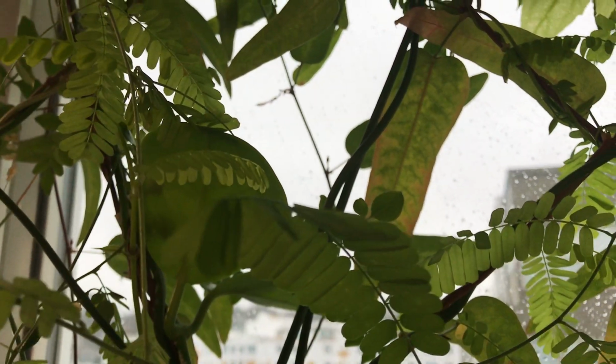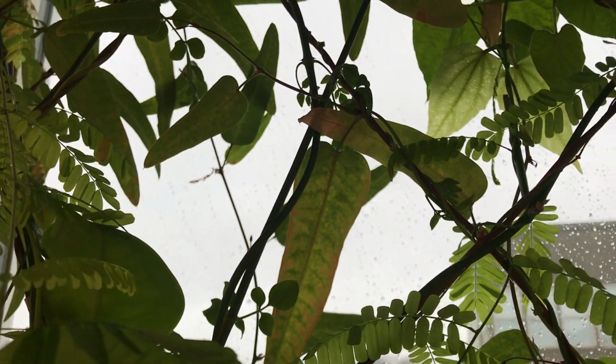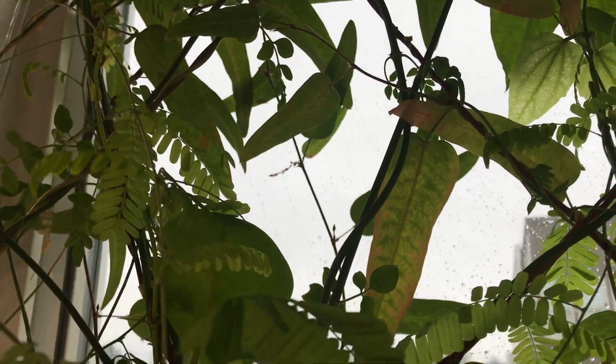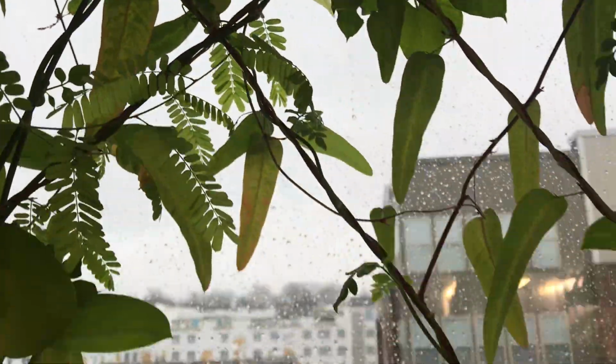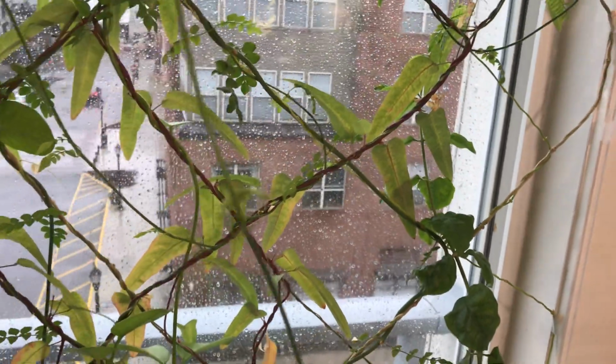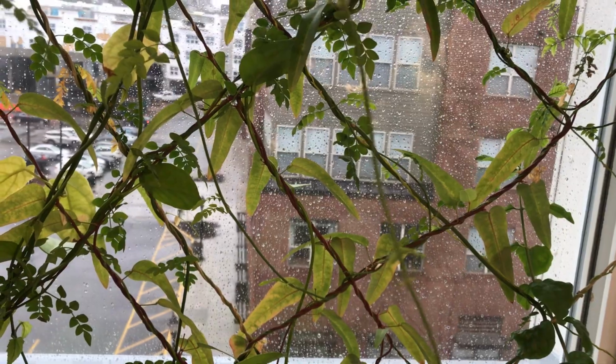I don't know if it's because of the lack of sun or because I was traveling and didn't give enough water, but it looks like there's more starting on the leaf axils. So we'll see if this one flowers for me. But you know, I love Australian plants, and this is just a super vigorous grower, and I love having it in my collection. That's Hardenbergia violacea.